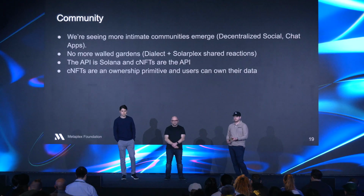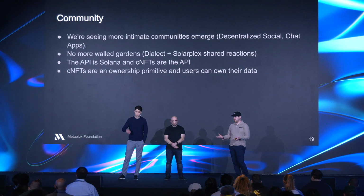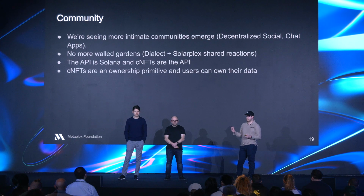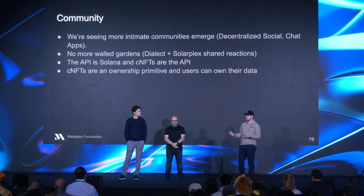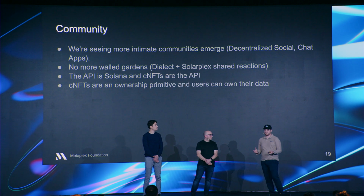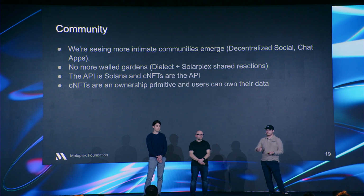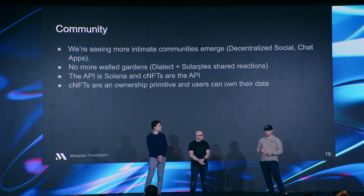Community is also huge. I don't know if the SolarPlex guys are here, but I use their platform every day. You can already see in Discord how people pay for Nitro to take the reactions they love to different servers. With CNFTs, you can inherently tie the reactions themselves to you. You can take them with you where you go. They can be a part of your identity, and you can meet other people who also love the same reactions. And that's just one example of community.